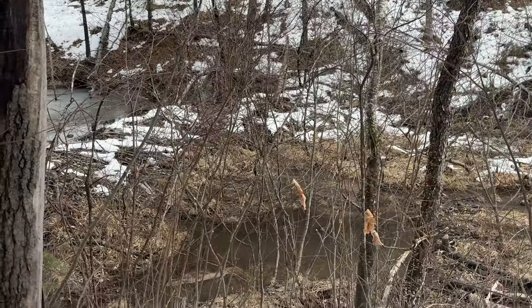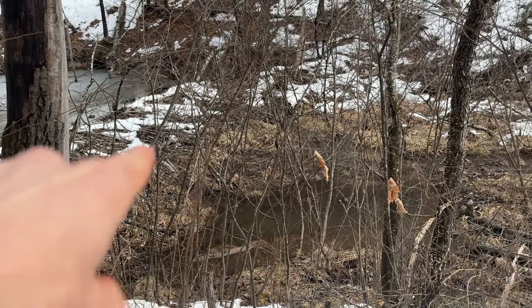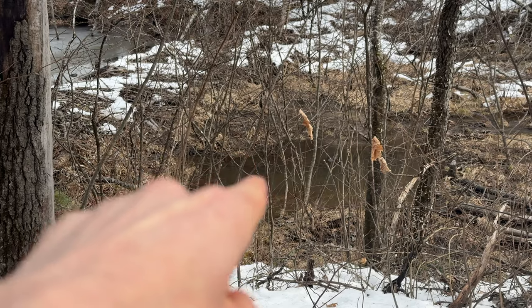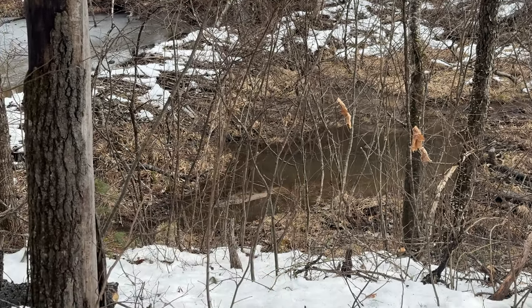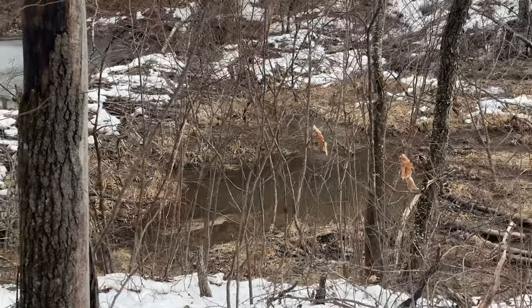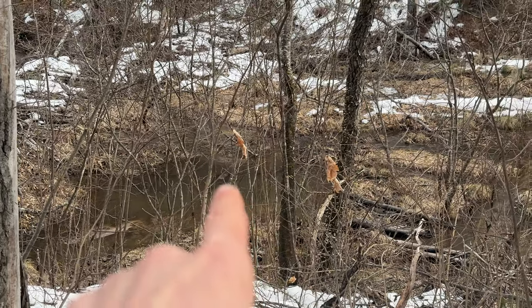Here's the dam. You can see it a lot better now that there's no snow. And then there's the little trickle that I put my trap right in front of, like right about there. I'm looking down there and I couldn't see any sign of where my trap was or anything. I'm like, oh, that's weird. Then I got a little closer and I could see that guy right there. But enough talking, let's go down and get a look at him.